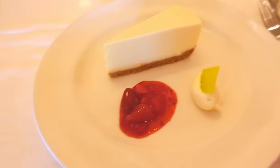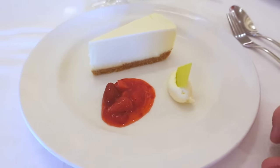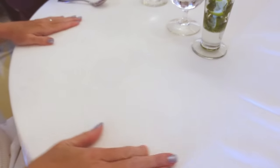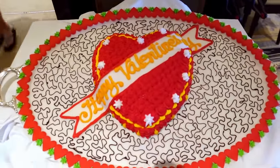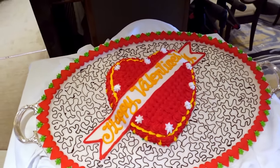Dessert is here. I think this is the first cheesecake I've had since the first day. I think so, too. Yeah, strawberry cheesecake with some chocolate. What are you having? I'm having nothing, because I'm going to Sabatini's tonight, guys, so you know I'm going to eat later today. Take a look at this cake here at the Amalfi Dining Room. Happy Valentine's. They didn't offer me a piece of that during dinner.